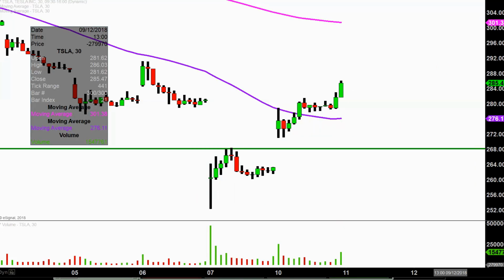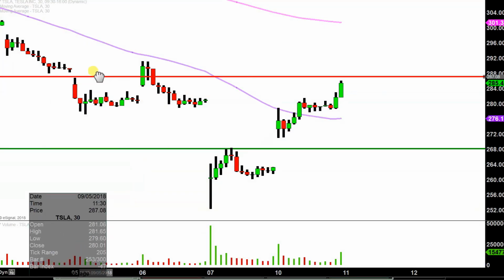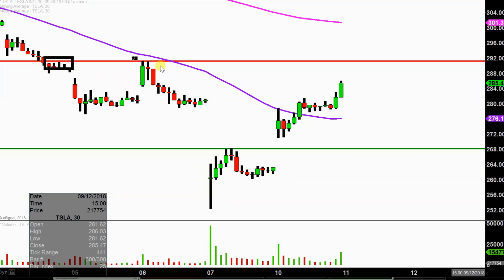What about levels of resistance, in terms of where the sellers are hanging out and the next overall key battleground? That definitely seems to be right up here around the 291, 292 mark. If you take a quick trip down memory lane and look through the past history, you can see this area here has knocked down the price on a couple of different occasions. So like I said, right around 291, 292, next key battleground.